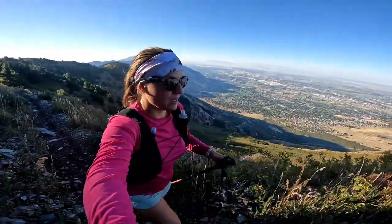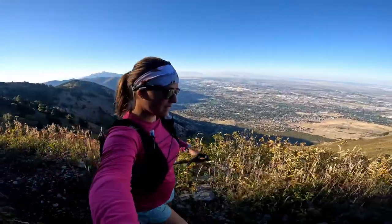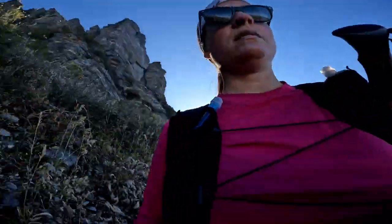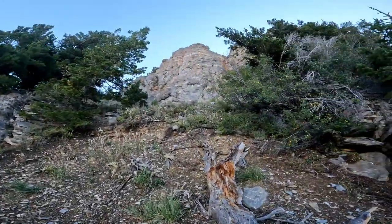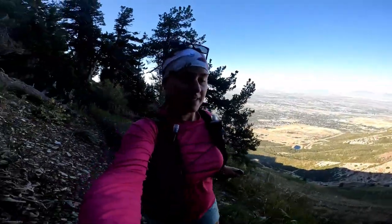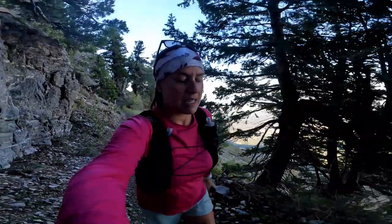Back on the main trail. Well, I'm glad I didn't try and drop down because it was a cliff wall. That would have not been fun to get down. So definitely turn around and go back down to the saddle once you're getting off Chili Peak.